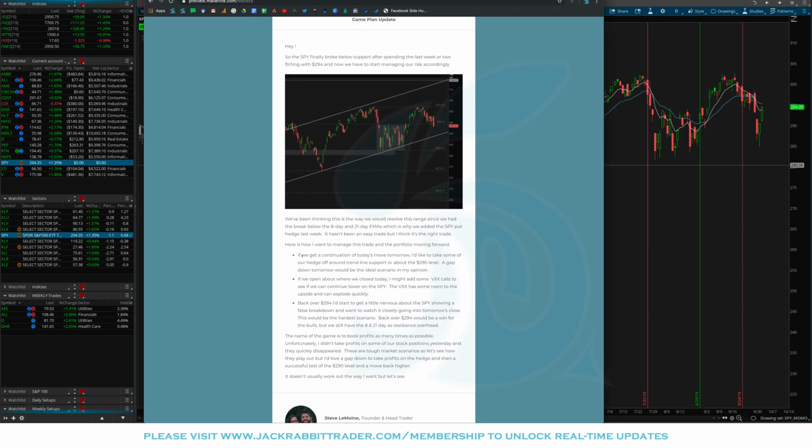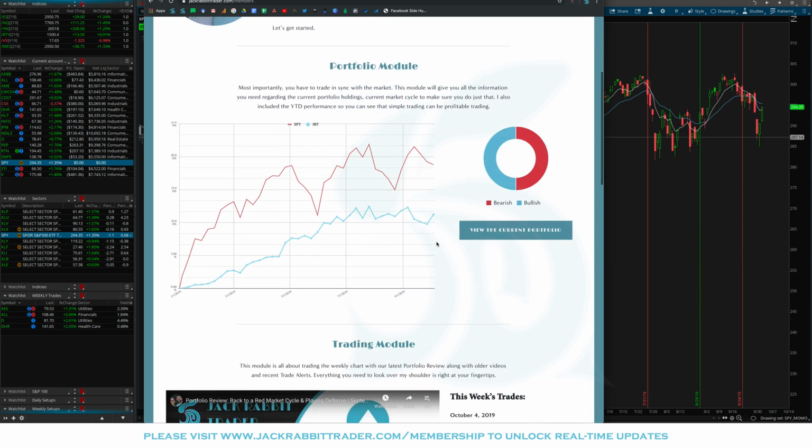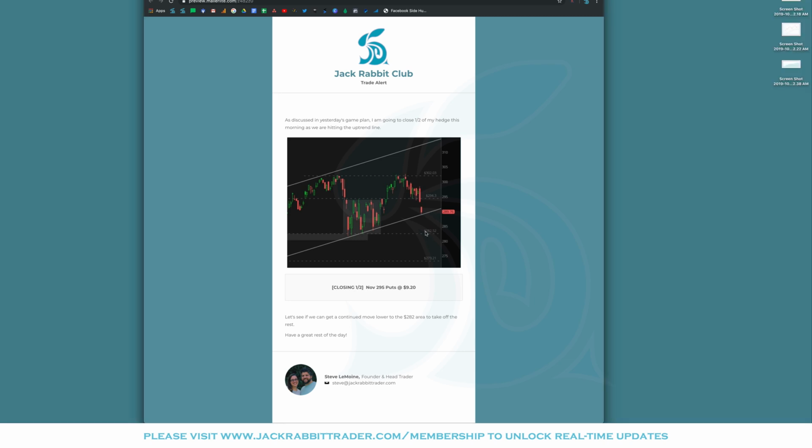One was a continuation move, the first bullet item here, basically saying that if we can get a continuation move down into the 290 level, that we would look to take some profits off the table. And that's exactly what we got. You could see here on the right on the 2nd, we got a move down a little further and went ahead and sent out a couple more emails basically showing that we were closing half of our SPY put, all right, at the first touch of the trend line, and then said we wanted to continue to hold the rest, see if we can push further down into that 282 level.